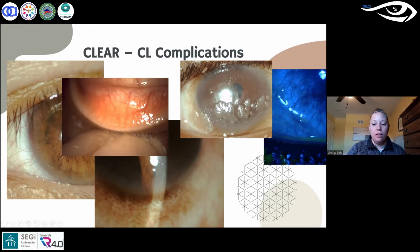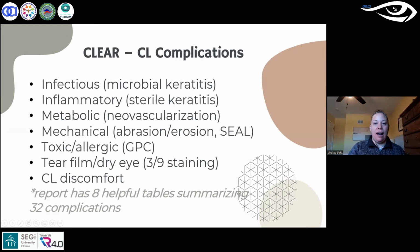So the CLEAR report lists out the complications you might see. I'm not going to go into these, but certainly this is another one of those, if you're studying or really into this, go to the report because it lays out the different categories of complications: infectious, inflammatory, metabolic, mechanical, toxic, or allergic. They kind of group together dry eye related complications, and then discomfort. So this is the one you want to go to for tables. It has the most heavenly tables. There's like one for every one of these, and it lays out the etiology, the treatment, and the different things that you need to know about all of these complications.